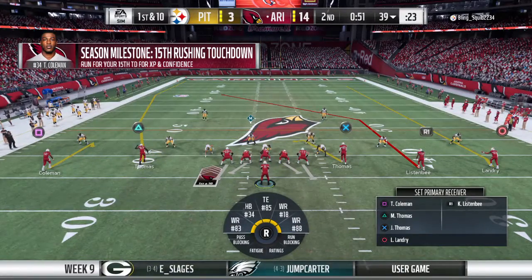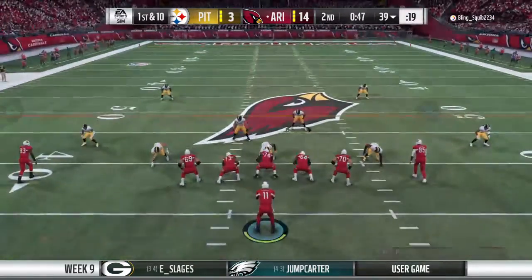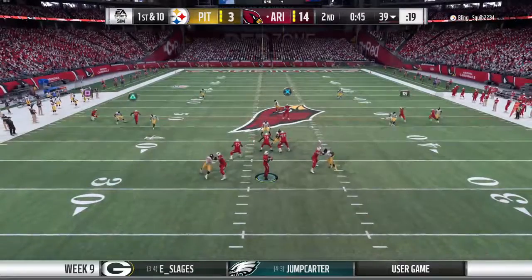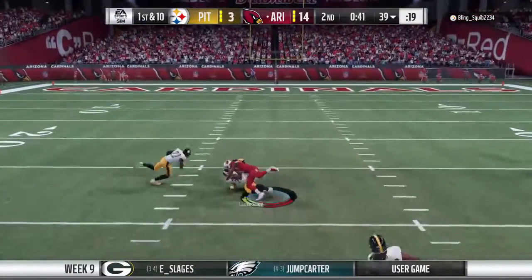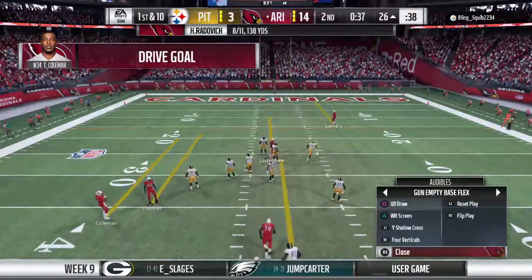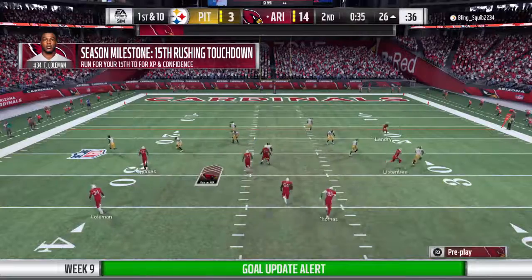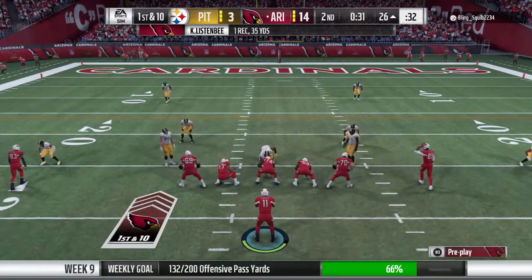Here we go. Green 39. Green 39. No. Check. Patriot. They'll look to throw here on first down. Oh, he's got a man wide open, complete. And he'll be taken down, but not before getting this inside the 30. And that one results in 35 yards.